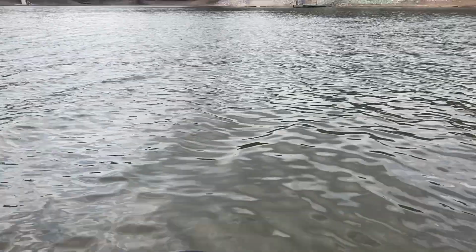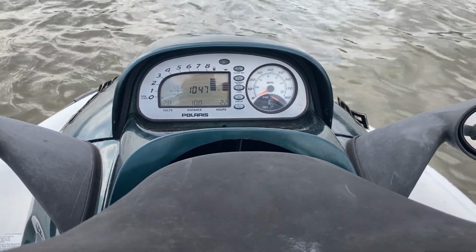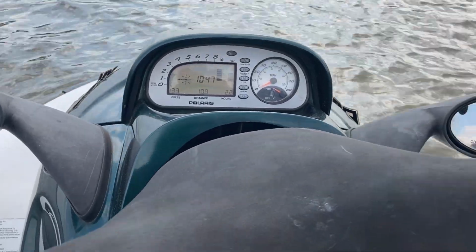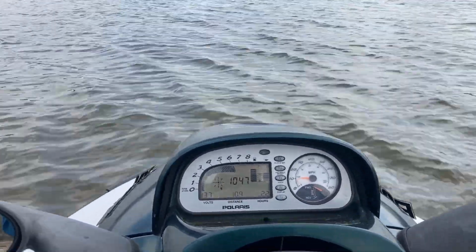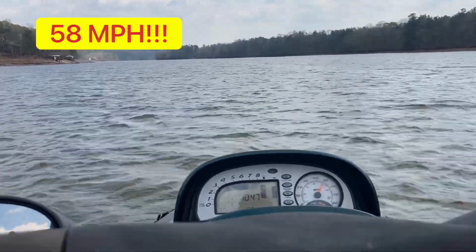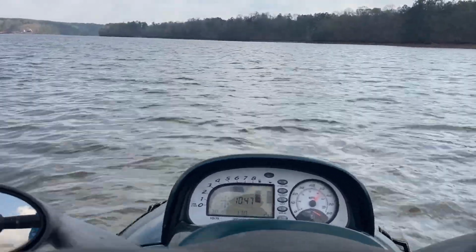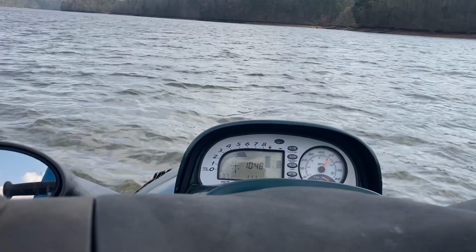We've been running it about an hour and it is running great. I'm going to crank it up. Now that we know it runs good, we're going to clean it up, take some good pictures of it, make a good description in the listing, and then put it on Marketplace and see what we can sell it for.